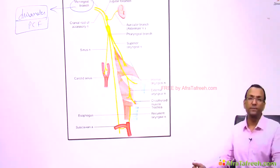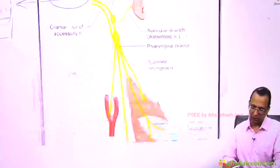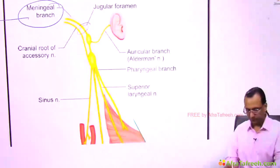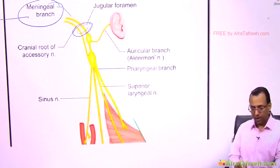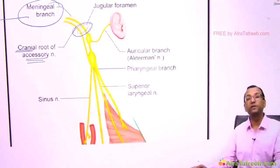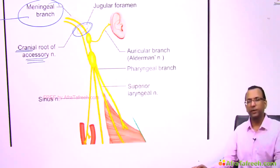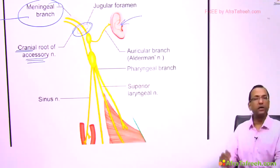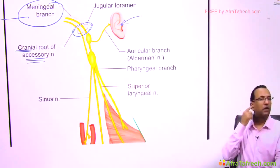What else is it doing? You remember it will pass through the jugular foramen, followed by the cranial part of the accessory nerve, the vagus accessory complex, which you have to discuss separately also. So what is it doing then? It is supplying the external ear near the external auditory meatus. So this is sensory supply.